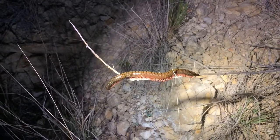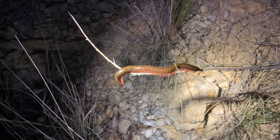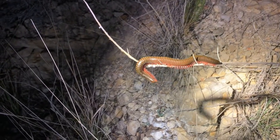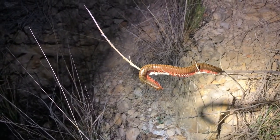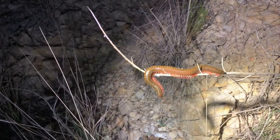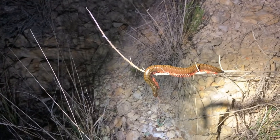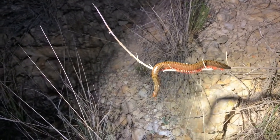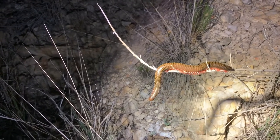Hey guys, so here's another species of millipede. I believe this is Narcissus americanus, but it could also be an undescribed species out here. You'll notice they have kind of a nice green sheen and those beautiful pink legs. You almost only ever see these guys around these rock cuts. He's nibbling on a dead leaf right now. Once again, the millipedes, they're detritivores, so they just kind of eat whatever they find.